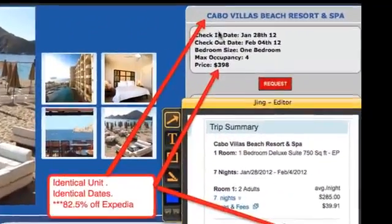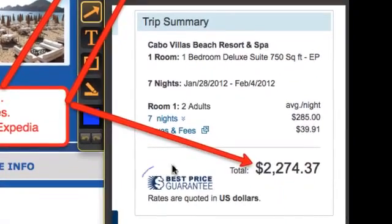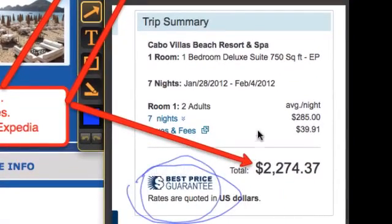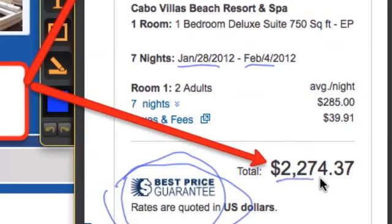But let's get out of America real quick and go into Mexico. So here's Cabo Villas Beach Resort and Spa. It's actually a 4-star property. If you look at Expedia's best price guarantee, you'll see for a premium, cold escaping week, January 28th to February 4th, it's $2,274.37. So about $2,200 for 7 nights, about $285 per night.